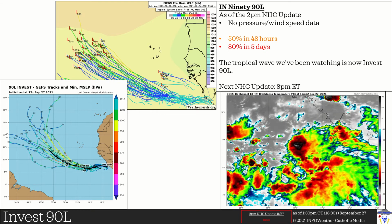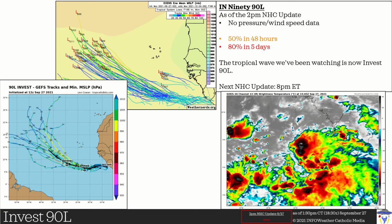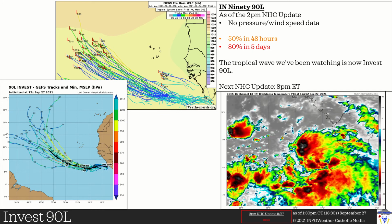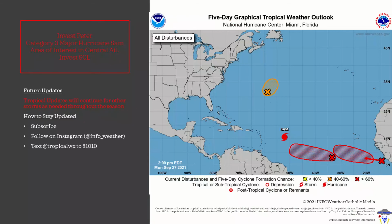It does have pressure and wind speed data. I believe the wind speeds are currently around 25 miles an hour or something very weak like that. As we see, not great organization at the moment, but a decent amount of convection in the area.